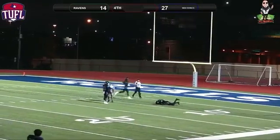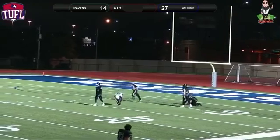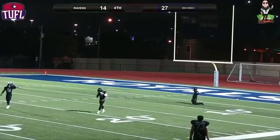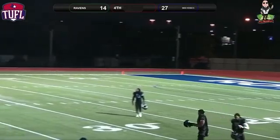Again, game-changing play, 4th down, had it in your hands, split the safety and corner, and drops the ball. So we'll have a turnover on downs. War Rhinos ball as they look to seal this away with 2 minutes 38 seconds left in the game.